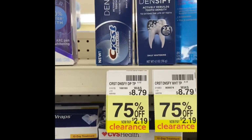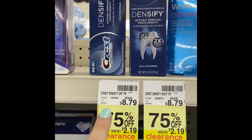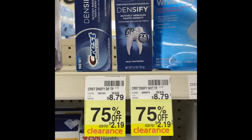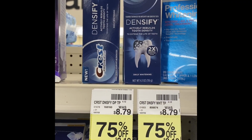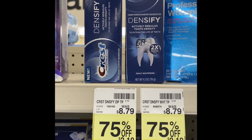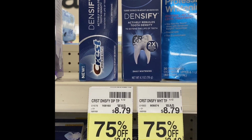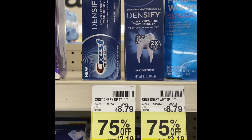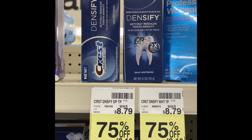Hey y'all, I'm back at CVS. This is an excellent deal. The Crest Intensify on clearance $2.19. We have a $2 digital coupon on your CVS app that gives us $2 off. So once you press total on the self-checkout or when the cashier presses it, your total is going to be 19 cents plus tax. So that is an excellent deal.